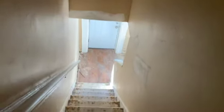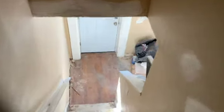All right, guys. Just wanted to show you where we're at. I promise in a week, this property will look a lot better than it does now. Trust me, in a week, it's gonna look completely different.